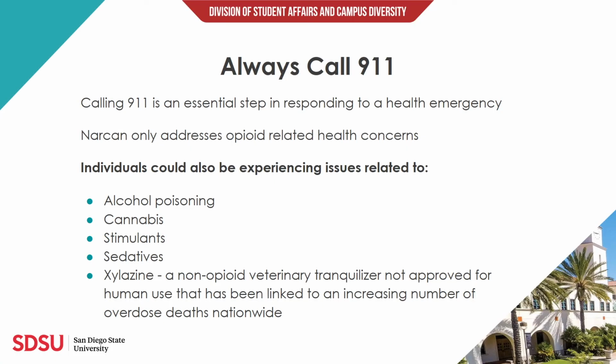Calling 911 is an essential step in responding to a health emergency. Local police and EMS, including SDSU University Police, carry naloxone and can provide and administer additional doses if the person with the suspected opioid overdose is not improving.